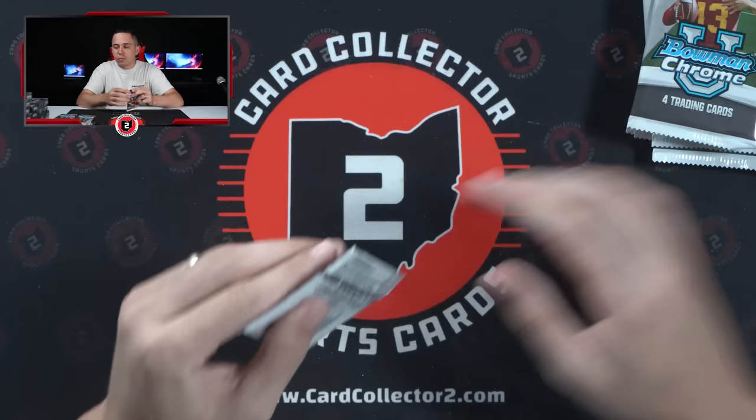All right. Here's the second box we opened. We've got a few minutes if we're going to restart this, so we're going to be good on time. All right. Something coming up. Josh Williams. I do like the X-Fractors. Thought that was more of a retail parallel, especially not being numbered. Emmett Moorhead already pulled a numbered card. There's a Mecca. Keon Coleman.